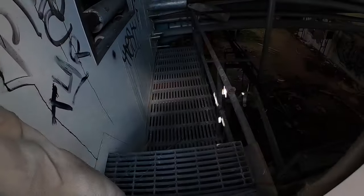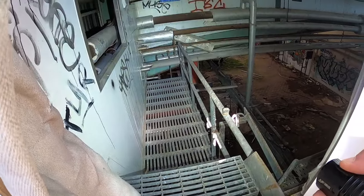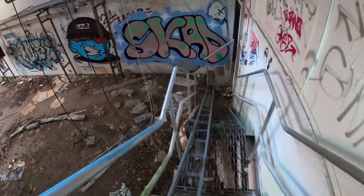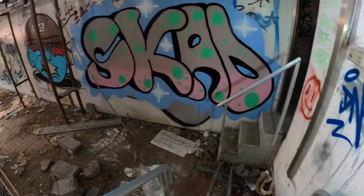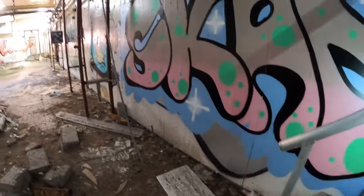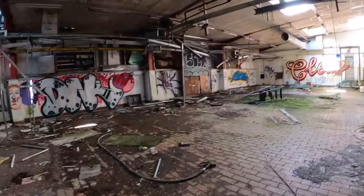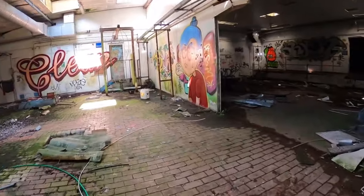What's through here? Okay. Go down here now. Where to go next? So intriguing this is, because I haven't done any of this before, but I'm sure a lot of urbexes have. Let's have a look down here.